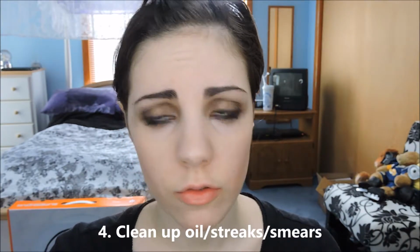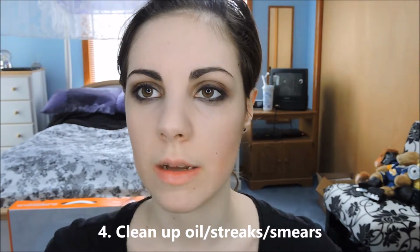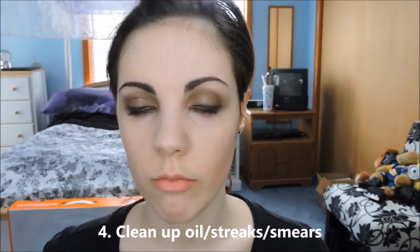Step 4 is to clean up any oil, streaks, smears, or any makeup. So I go in with more concealer. I fix things with a powder concealer, but if you have dry skin, you might want to use a BB cream or a tinted moisturizer.